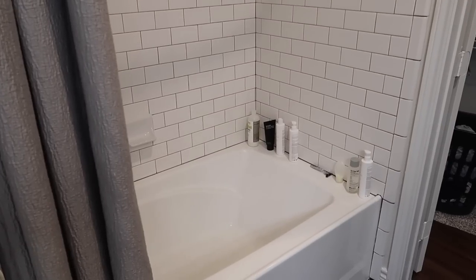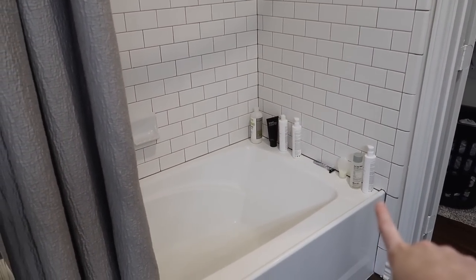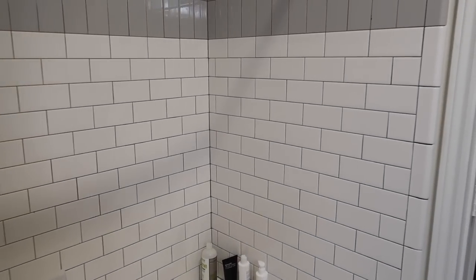And then over in my shower, I just have all my products laid out right there, but I have a little storage thing that I bought that I used to have in one of my old apartments, and it sticks to the wall and it'll hold all my stuff. So we're gonna put that up as well.